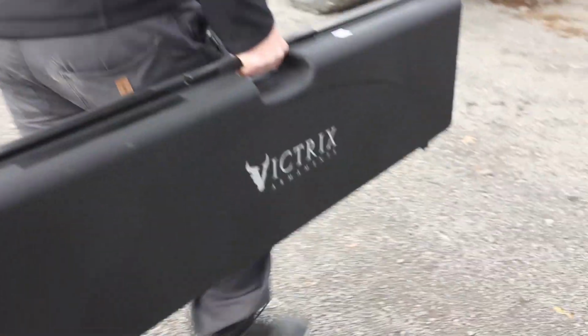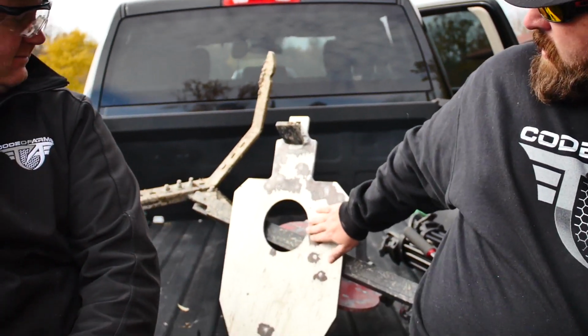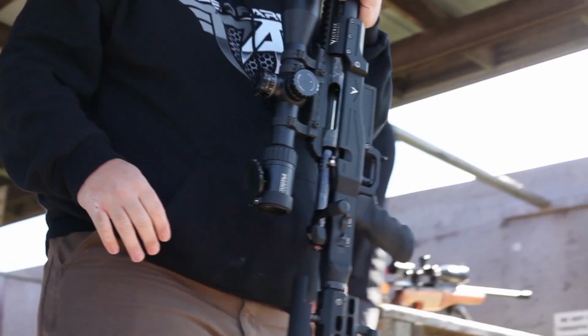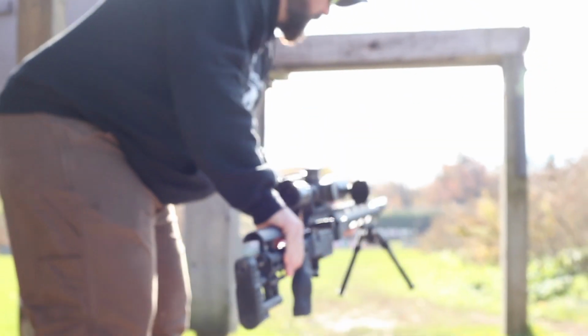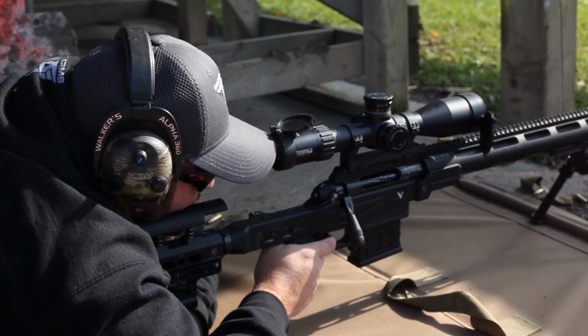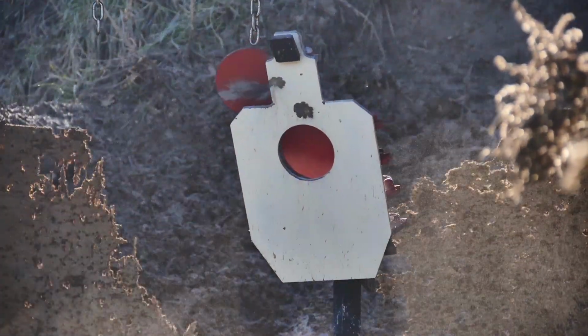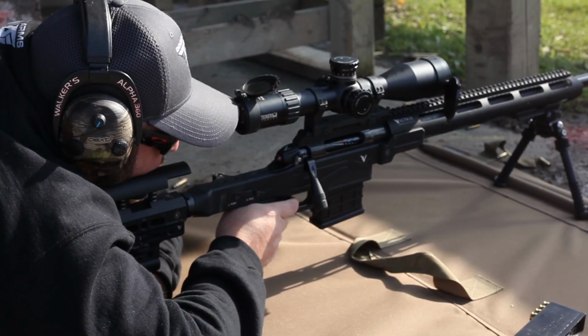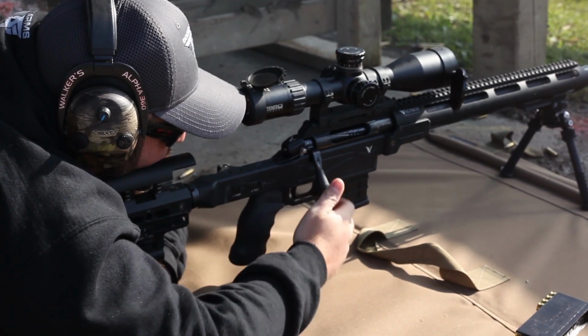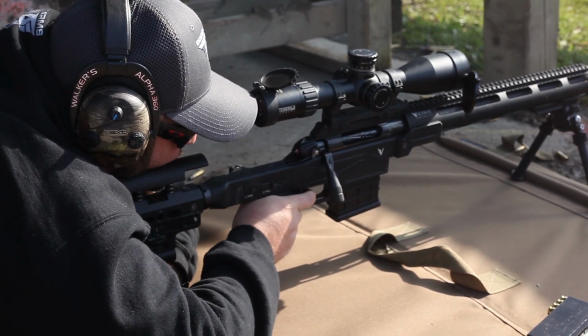Up here at Silverdale, we're in the process of having some fun with the Victrix rifle. I'll try to do it as fast as we can. 5 shots, 200 yards on one of these slinger targets, which is what, like a 5-inch circle? We want to go 5 for 5 and have a good time. All right. 3, 2, 1, go. Impact.